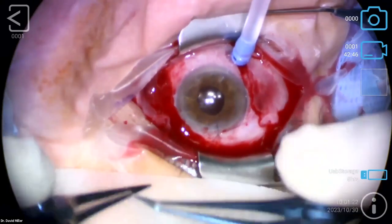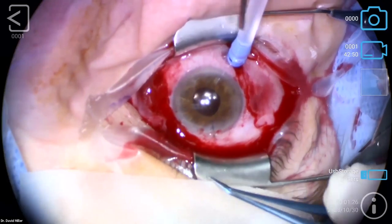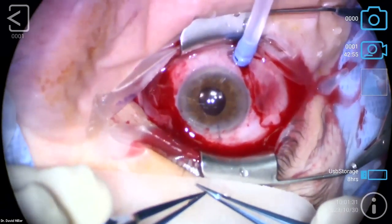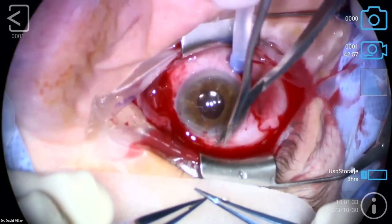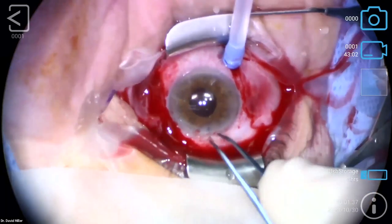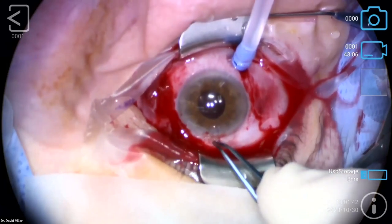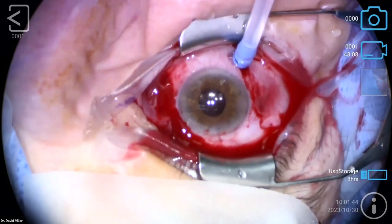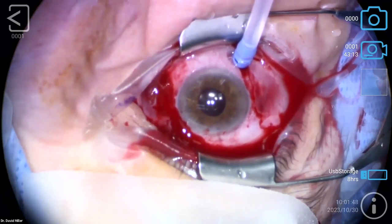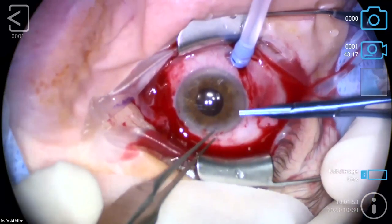Probably my least favorite part of the case. You got some BSS for the cornea? We're going to cut this. Finally, see what I got here. Yeah, we broke it. That's fine. We'll put another one in. That was a little loose anyhow. So I'm taking the 10-0 back. I'm going to make this wound again. This closes this again.